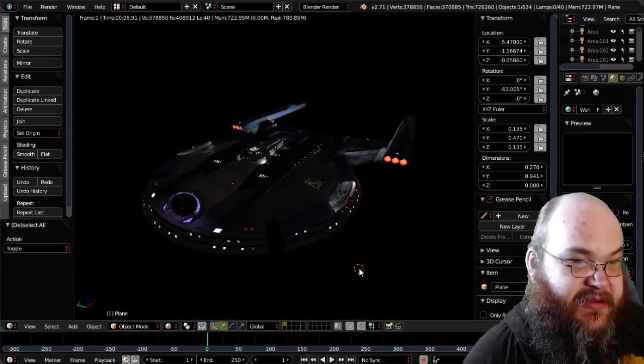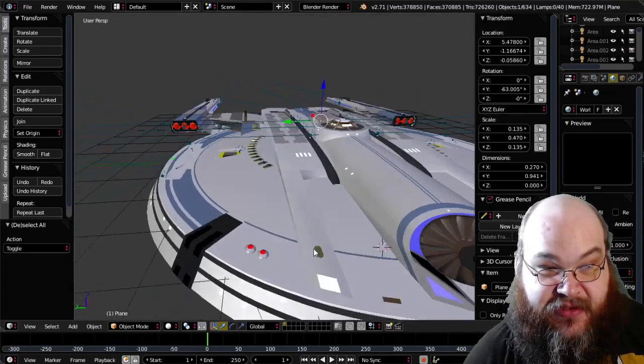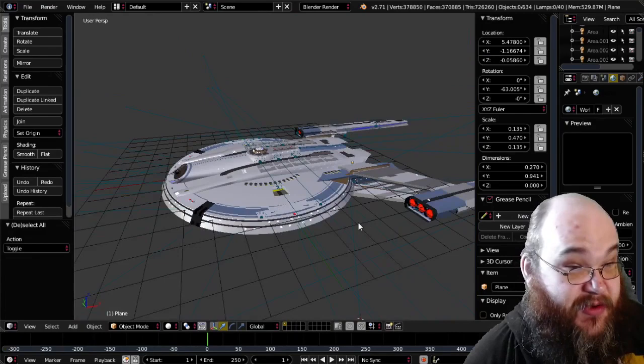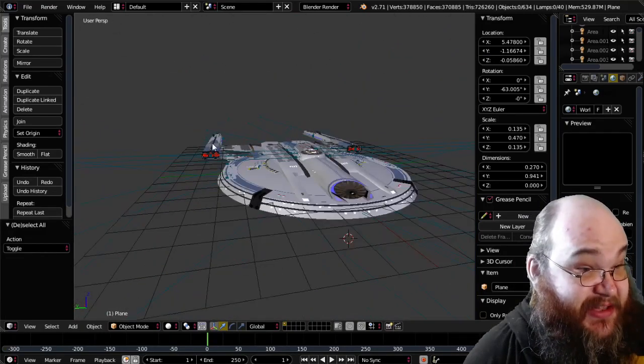There she be. What do you guys think? Deflector dish there. Very much like the Walker class. What's good about it? What's bad about it? Why do people keep coming back to it? That's what I'd like to know.